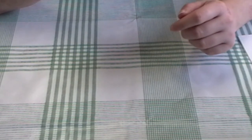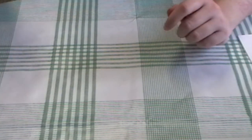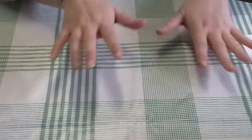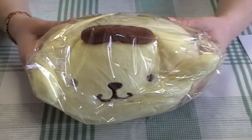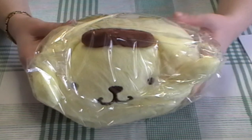So, let us see what we get in our box. And I've got, because I'm cheap, I've just got the Asda one, but I got some orange juice because it's hot. We seem to be having a bit of a heat wave in the UK right now, so yay, heat wave. So the first thing I see is Pom Pom himself.